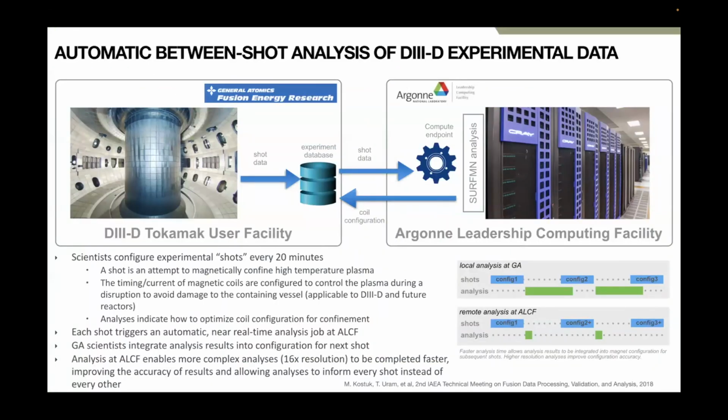I mentioned the fusion example. So this is just a little bit more depth on that fusion example. When they run those experiments, they have an experimental shot every 20 minutes. And in between those shots, they want to take that data, run analyses on it, understand what configuration changes they should make for the next shot. And that involves gathering the data, running analysis, having discussion among the scientists in the control room at the facility, and then applying that configuration within that 20-minute window.